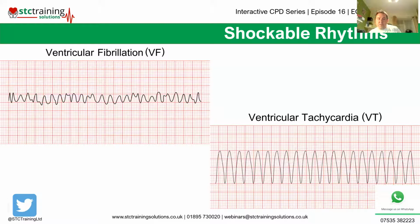Obviously, the longer the patients have been in VF and VT, the less likely you are to actually have a good outcome. Ways to remember this: somebody on one of our FREC 4 courses actually came up with this, which I really like. VF is very funny, all over the place, and VT is very tidy. There's coordination to it. So it's completely uncoordinated VF. If it is coordinated, and it looks like that kind of sawtooth pattern, that zigzag, it is VT.